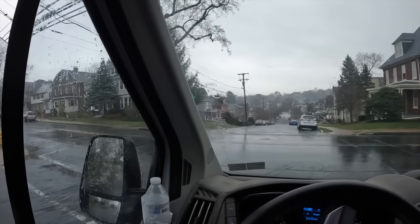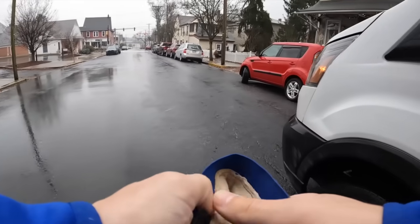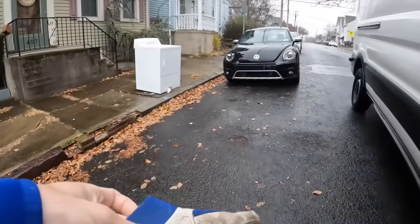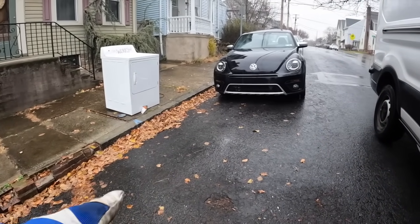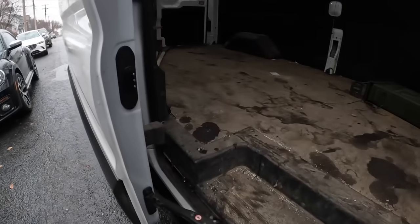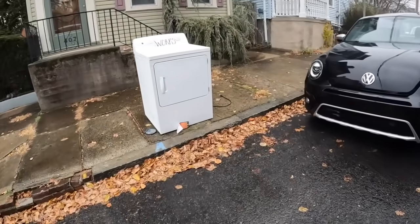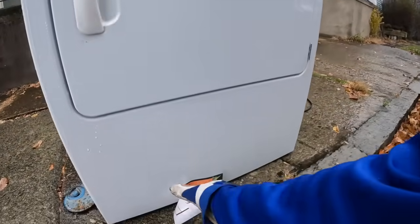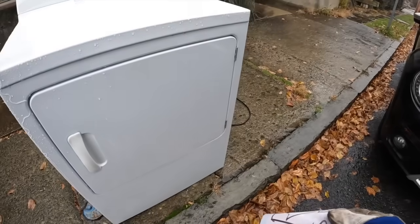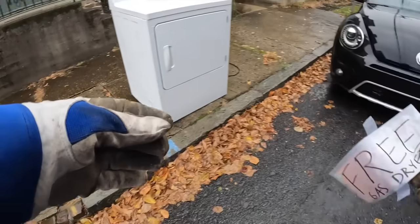Now, I guess we go right. Lovely. Oh, jeez. Underneath, I'm not going to say it. This thing says it works. Huh. So it's gas. I think this is gas. Gas dryer. Wow. Wait a sec, it says gas dryer.